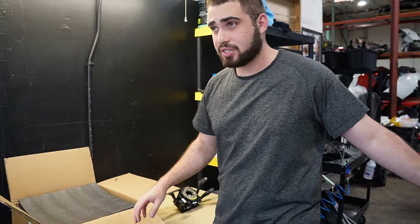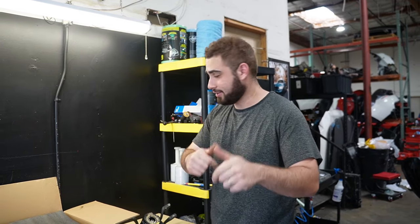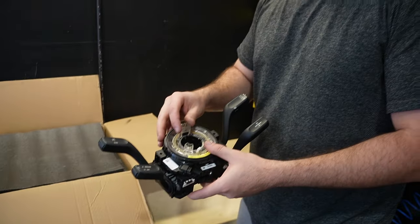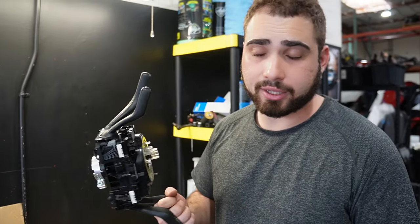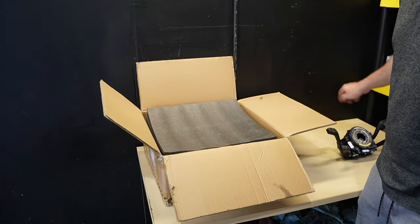The stock steering wheel that comes in these cars and the stock airbag, horrendous. The airbag was already blown, so I either had to buy another airbag or just upgrade everything. That's what we did. I also had to get a new clock spring. That's not part of this video; you don't need a new clock spring. I had to get one because in the accident, somebody's knee shattered this right off, and you couldn't just buy just this. We had to get the whole thing, which sent me back $300. But it is what it is. Now that we got it, this is the upgrade.